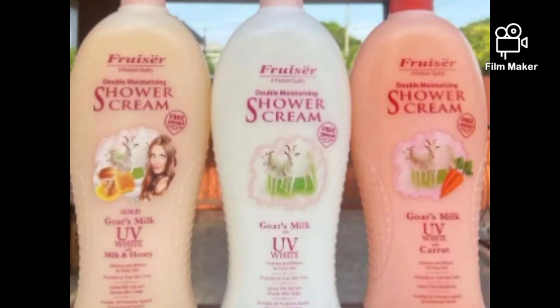And it also contains UV, so it's going to protect your skin from the sun. That doesn't mean when you go out you don't have to apply your sunscreen. No, you have to apply your sunscreen. And immediately you finish bathing with the shower gel, you experience this instant smoothness. You realize that your skin has become so smooth, like a baby.